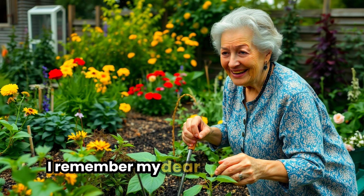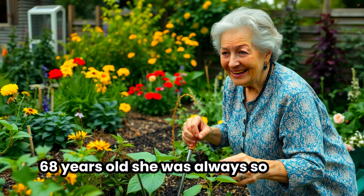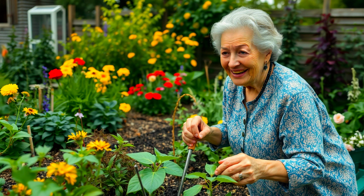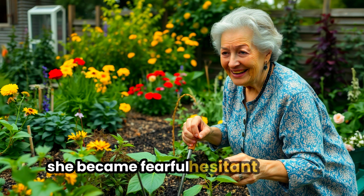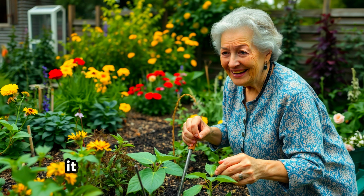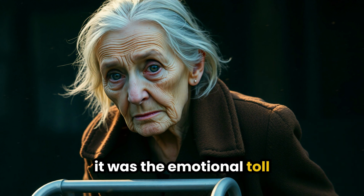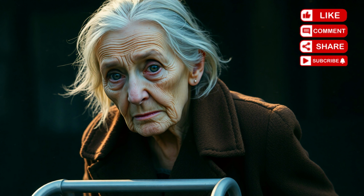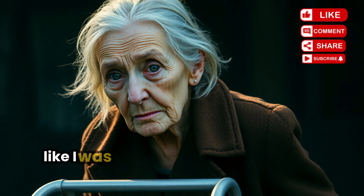I remember my dear friend Margaret, 68 years old. She was always so vibrant, loved her garden, and enjoyed her daily walks. But after a fall in her kitchen, she became fearful, hesitant to move. It wasn't just the physical injury, it was the emotional toll, the loss of that carefree joy in her steps. She told me, "It felt like my world shrank, like I was trapped."